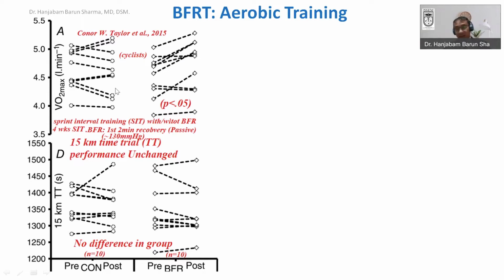See, everything was the same. The only thing they did was during the recovery they just did passive BFR for just 2 minutes. That's all. But just by doing this, they were able to achieve a statistically significant increase in VO2 max. However, if you see the 15-kilometer time trial performance, it was not so significant. That means the increase in VO2 max was not translated into performance.